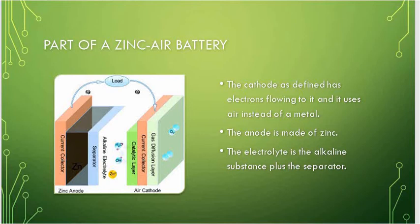The parts of a zinc-air battery are the cathode, as defined. It has electrons flowing to it, it uses air instead of a metal, and it is coated with a catalyst. The anode is made of zinc, typically pellets or a plate. The electrolyte is the alkaline substance plus the separator, which allows ions to flow and electricity not to flow.